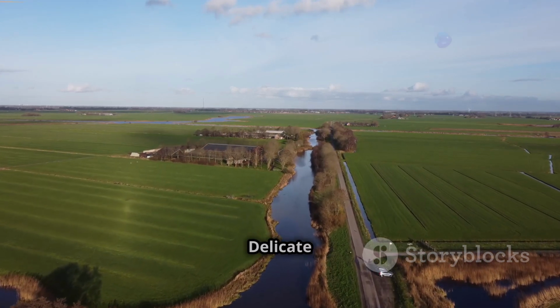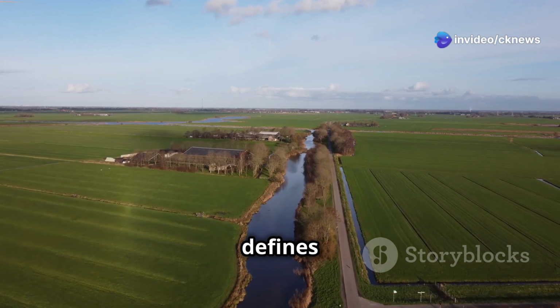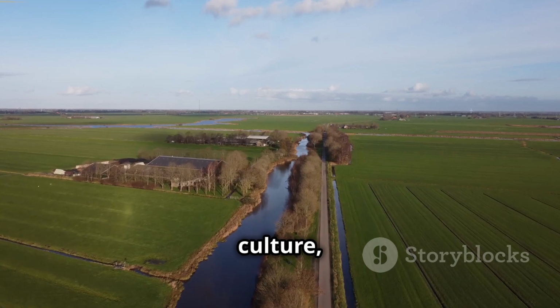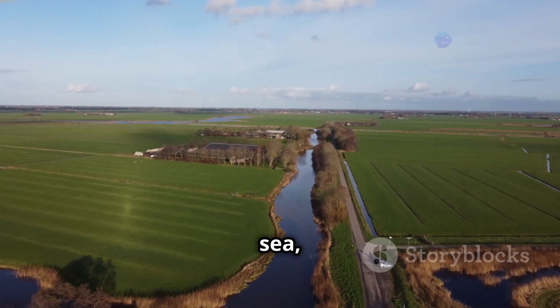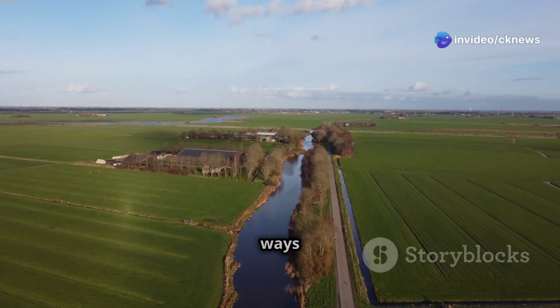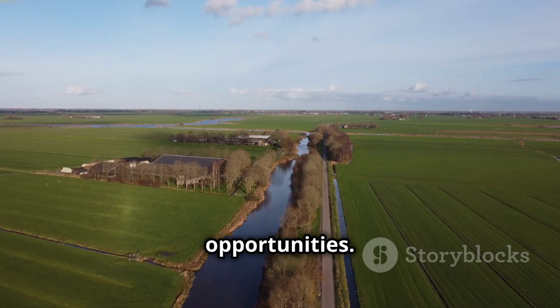Section 5. A delicate balance. The Dutch and their waterworks. Water defines the Netherlands. This small, low-lying country has a unique relationship with water that has shaped its history, culture, and landscape. The Dutch have always had to contend with the sea, rivers, and lakes that surround and crisscross their land. Over the centuries, they have developed innovative ways to manage and control water, turning potential threats into opportunities.